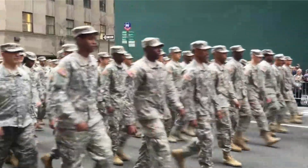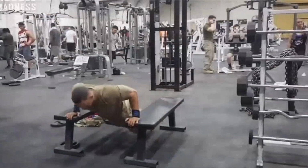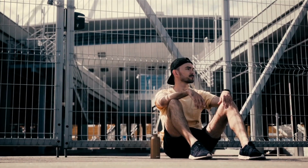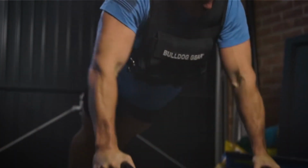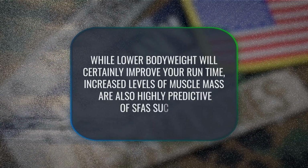What many candidates overlook in terms of running is the critical role that body composition plays. For every pound that you gain, you can expect to add 2 seconds to your mile time. What that means is that if you're carrying extra fat, it is literally weighing you down. But body composition is a delicate balance when it comes to training for selection.